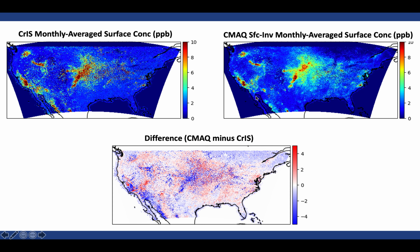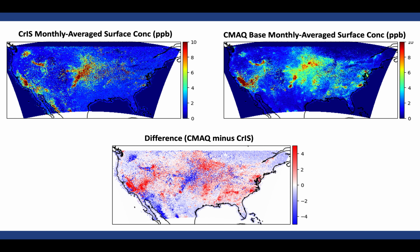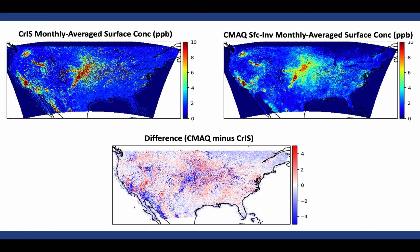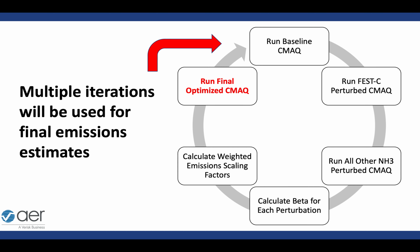Looking at the spatial plot, we see much more realistic comparisons now between the two. If you just look at the Pacific Northwest, you can see a nice improvement there. And in general, it looks better, with better agreement with CRIS, which is what we would expect since those are the observations we're basing the inversion off of. In the final version, we would do this multiple times.